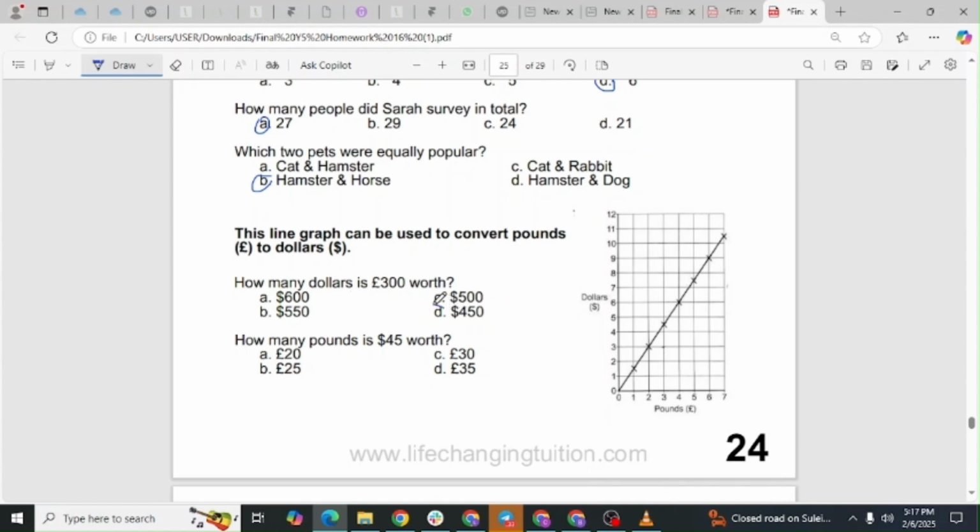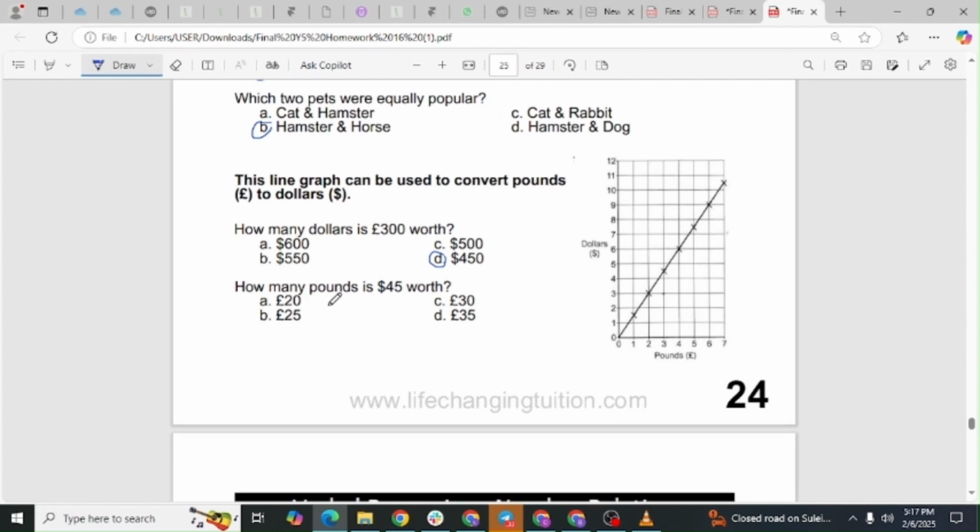Question 8. How many pounds is $45 worth? Again, using the conversion from the line graph, 1 pound is equal to $1.50. To find how many pounds $45 is worth, we divide 45 by 1.50. 45 divided by 1.50 equals 30 pounds. Therefore, the correct answer is choice C.